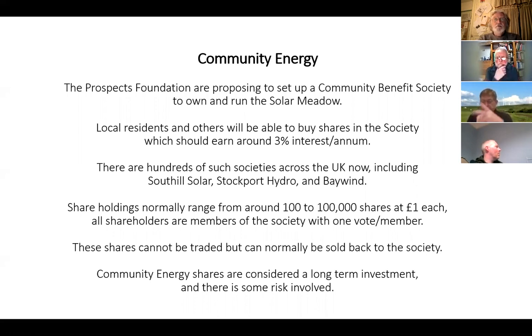So if the scheme goes ahead, then the Prospects Foundation would set up this community benefit society and we would run a share offer. So local residents and others will be able to buy shares in the society, which should earn around 3% interest per annum. Now, I have to say, I'm not going to talk too much about the investment aspect of this. I am not a financial advisor, and we have to be quite careful. And anyone thinking of investing in such a society is advised to get independent advice. But I can tell you the basics.